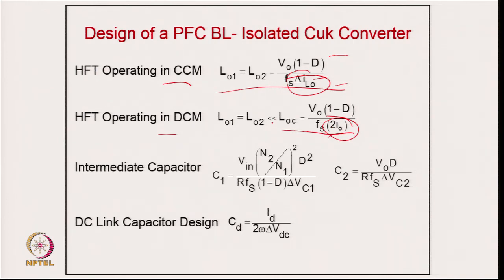Now, if you are allowing a ripple corresponding to twice the output or load current, then certainly the inductor value will be much lower than for a particular smaller ripple. But if you want to make sure that it always operates in discontinuous conduction mode, then this inductance value should be selected much lower than this value also, to make sure that even at the minimum voltage and maximum load you are able to operate, because at minimum voltage you will have maximum current corresponding to the maximum output power. You have to make sure that it still operates in discontinuous conduction mode, so that you get inherent power factor correction by design, and you are only using the voltage follower approach by sensing the output voltage only.